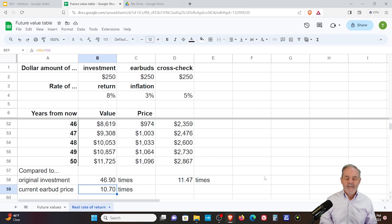Now, it's certainly not a huge difference, and estimating our real rate of return to be one minus the other is certainly useful and continues to be valuable in financial modeling.